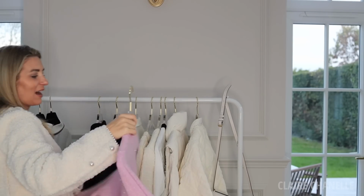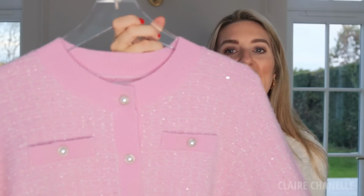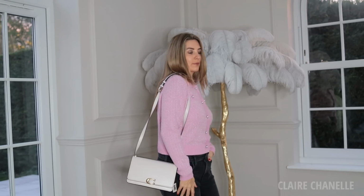So always pick a colour. I have one that I wore to the Ritz, very similar to this. I love it, it's my go-to pop of pink. That's my favourite kind of pink. But if you're looking for something that's got a bit of colour, with the beautiful pearl buttons, again, buttons I've not seen before. And the sleeves are nice and long. Like I said, I always size up in this brand.